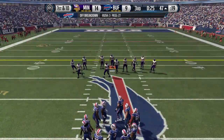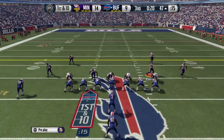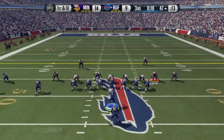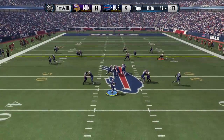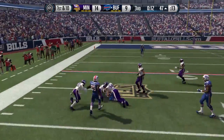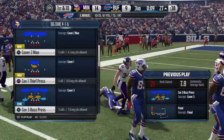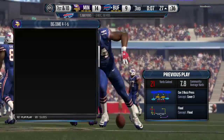Here's the football marked at the 47. Manuel's lining up in the pistol. First and 10. He's wide open for the grab. Watkins is marked down at the 27. That's reception number 2 for him.